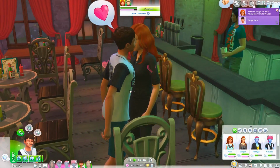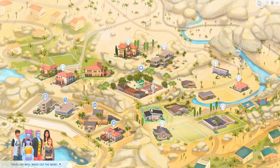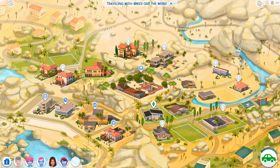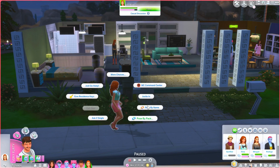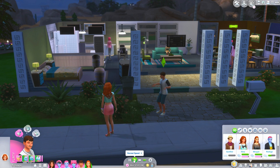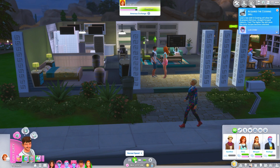Okay, you guys, they just had their first kiss. So do you know what that means? We're gonna head back to the house and they're gonna make a baby. So we keep having to move all these girls in. I'm gonna need to get them out of here, because then we're not gonna have any. Oh, we didn't even bring Nina. Here she is. Okay, invite in. Come on in. You're welcome. All right, try for a baby. Go on. Try for a baby.